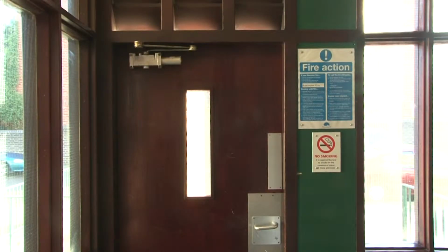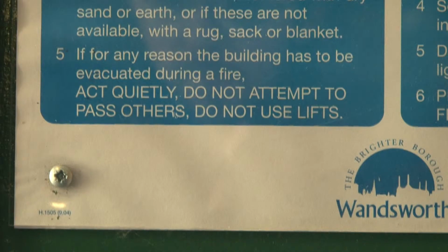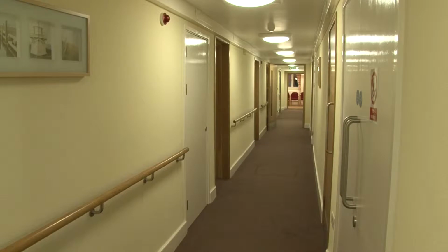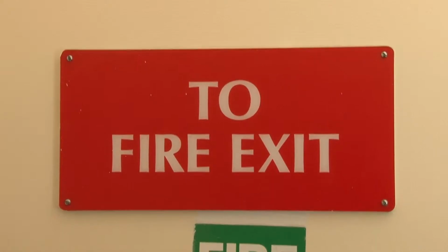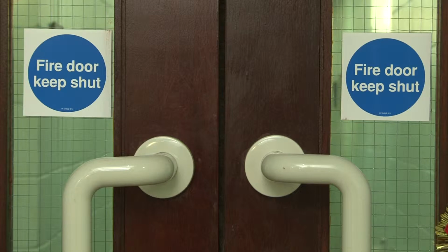Fire safety notices displayed at the entrance of every block tell you what to do in the case of a fire. In the event of a fire, you should always use the stairs and never use the lift. So it's important that stairs and corridors are kept free of clutter to ensure there's always a clear exit and to restrict the spread of the fire. Keep fire doors closed and never wedge them open.